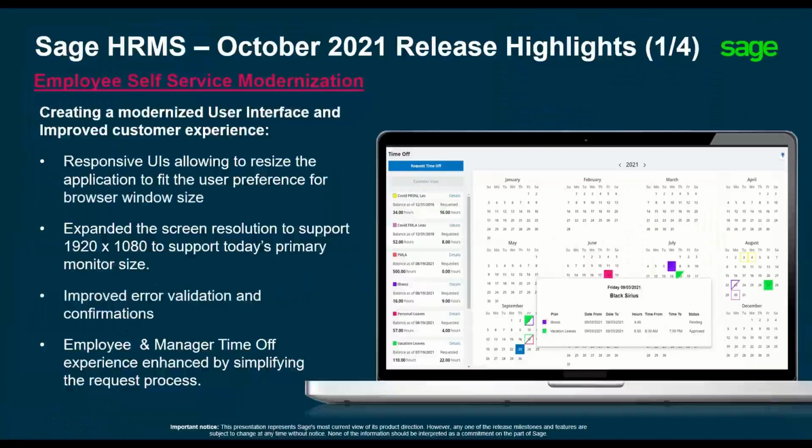In the October release, there are many new things to talk about. These are just a few of the updates. Along with a new, modern, and refreshed look, you will now have responsive UIs that will allow for resizing the application to fit the user preference for your browser window. We expanded the screen resolution to 1920 by 1080 to support today's primary monitor size. We improved the error validation and confirmations. An indicator will appear on the actual field it applies to and provides instructions on what is needed to clear the validation.